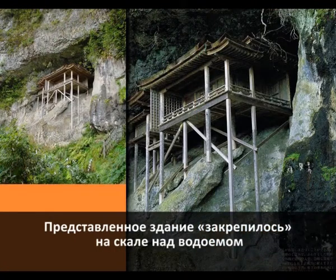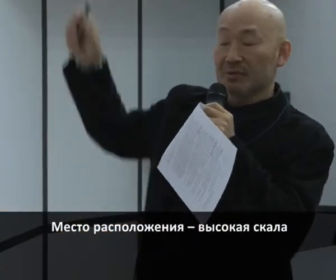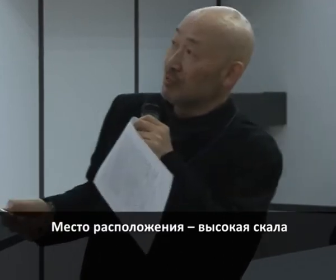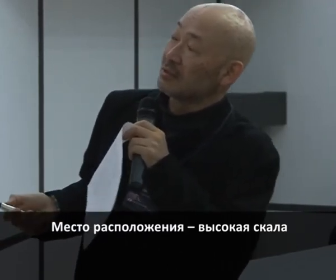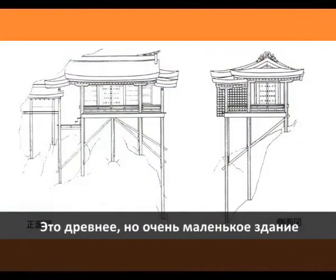This building appears as if it is hanging from a perpendicular, high cliff, and in the middle of the cliff, the building is located. And it's a very small building.